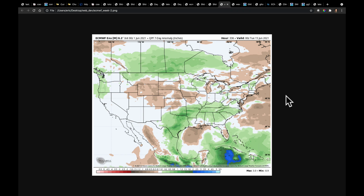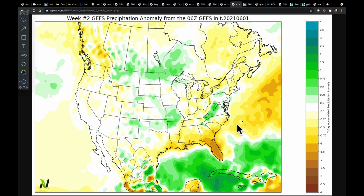Now, models begin to deviate a bit out to week 2. You see, with the high-pressure cell parked here, they're trying to return moisture all along the Gulf Coast into the Mid-South, up through the Ohio River Valley, and then getting over here to the Mid-Atlantic. The GFS, though, doesn't.